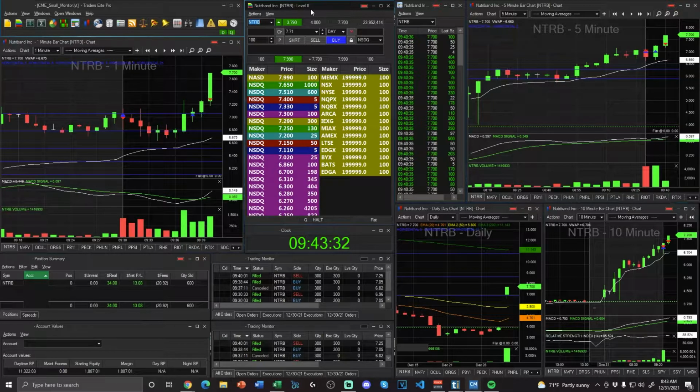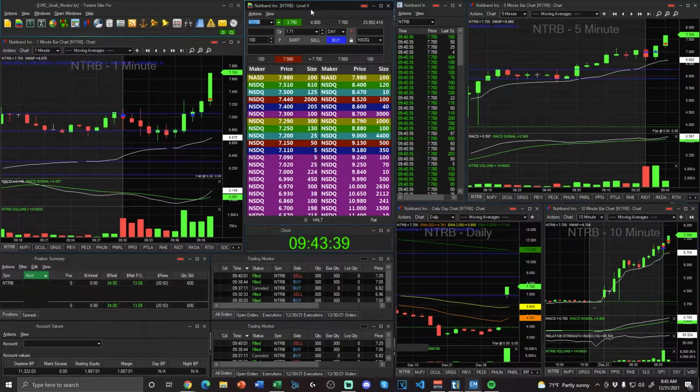So my game plan coming out onto open, I'm going to wait for a dip. I have to, because this one has a history of showing false breaks. So I'm going to wait. I don't think I'm going to buy the dip right out of the halt. I'm just going to wait and see what it does, pull back, buy the pullback, and then potentially get in for another rip.